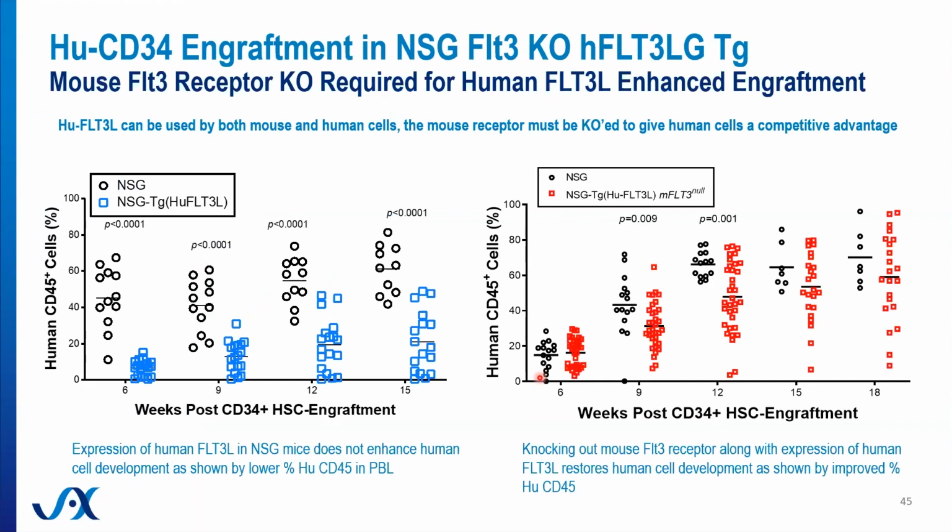So the last model in our collection that we're going to go over today is a new mouse model that we have, which is called the NSG FLT3 knockout human FLT3 ligand transgenic. There was a lot of data to support that human FLT3 ligand would support hematopoiesis. And so the first mouse model that was created was just a transgenic expressing human FLT3 ligand. Dr. Mike Brehm at UMass Med was one of our long-term collaborators, working in conjunction with Dr. Lenny Schultz. They created this mouse first, and they compared the stem cell engraftment between the NSG and this mouse. And they were disappointed to learn that just introducing human FLT3 ligand by itself didn't lead to great results. There was a disappointing lower level of overall human engraftment.